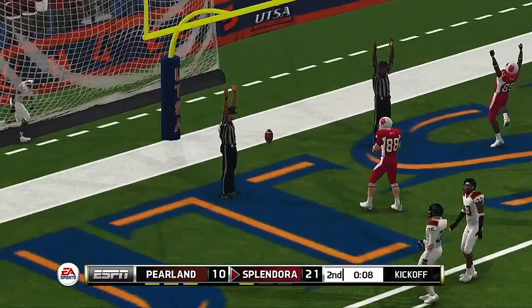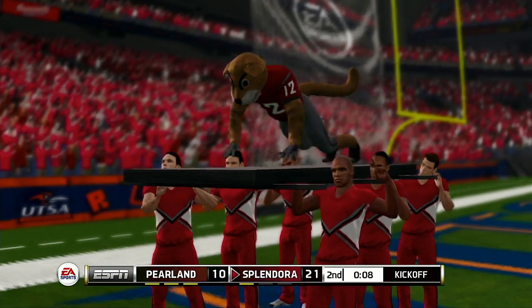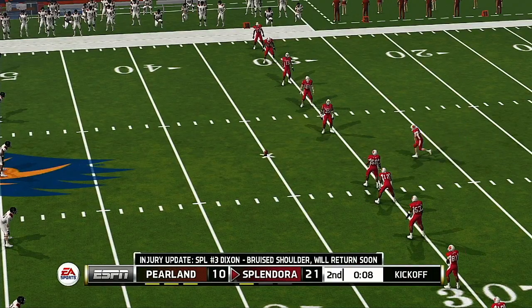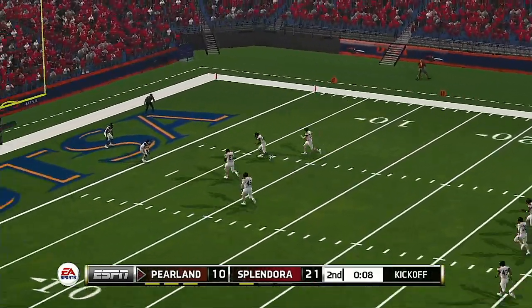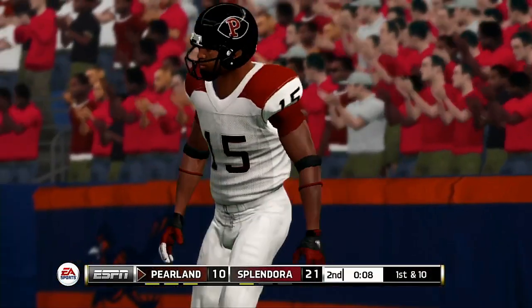Point. A nice 10-play, 74-yard drive, and it results in a touchdown. Brett, I thought the key to that drive really had a lot to do with the quarterback and the receivers getting in sync, making it very tough for the defense to slow him down. He really got a hold of that kick. And it goes into the end zone, down for a touchback.